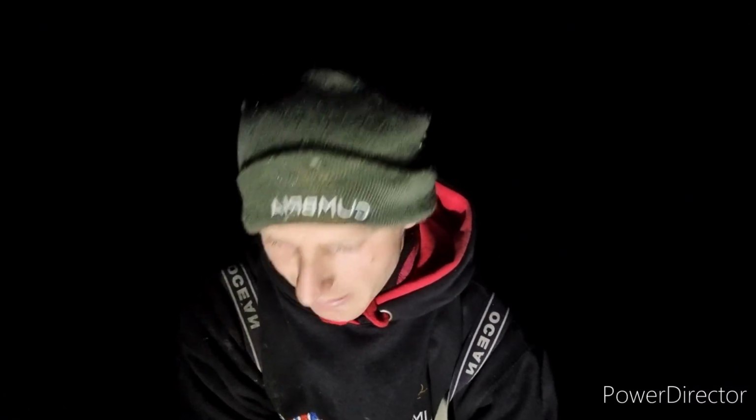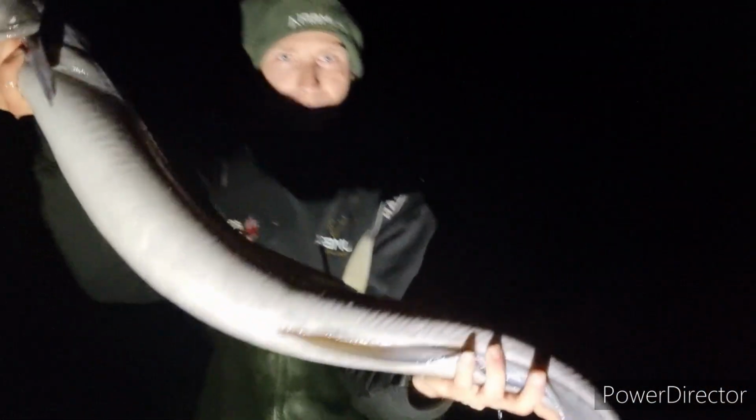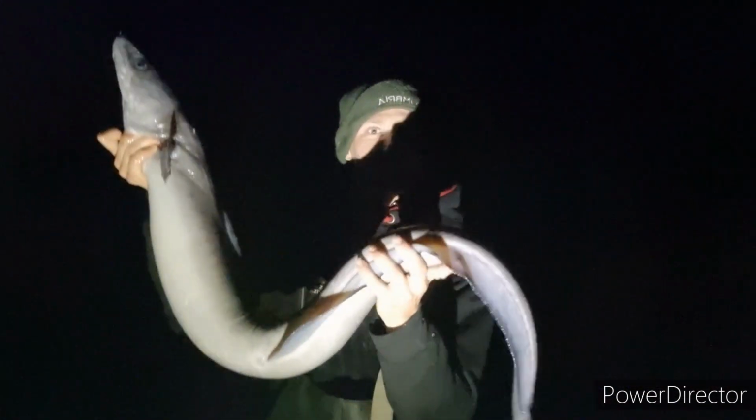Right, guys, I'm back. Dan just pulled in the net there. I'd say it was about 4 pounds or something like that. But I'll give you another show of this conger because I couldn't quite find it before, so there we go. Nice fish that. It's a bloody lump, I tell you. As I say, 14 pound on the nose. Cracking fish. There you go.